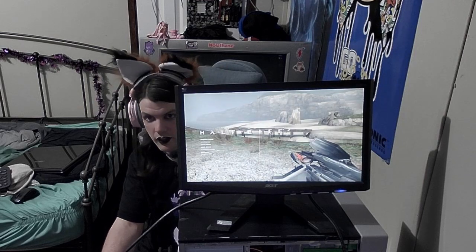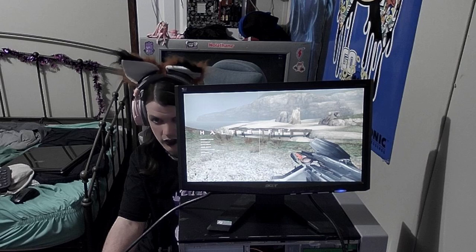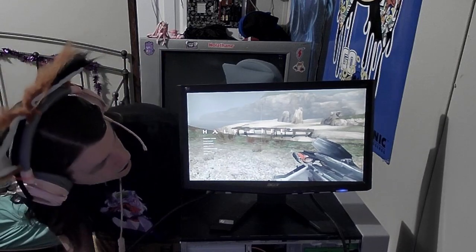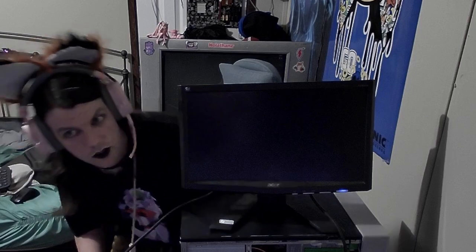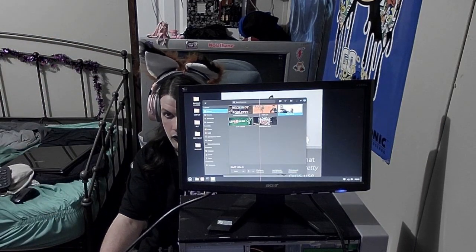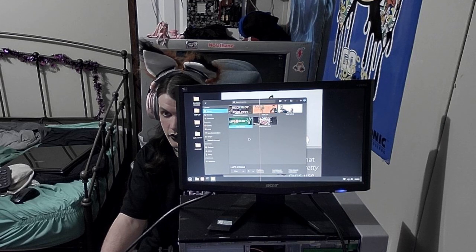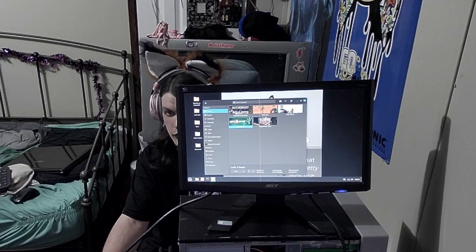So there's Left 4 Dead 2, or not Left 4 Dead 2, Half-Life 2. Oh, does it actually not Alt-Tab? I have to click quit. There's that. We're going to do Left 4 Dead 2 this time. Or Left 4 Dead 1, rather. I haven't done 2 on this yet.